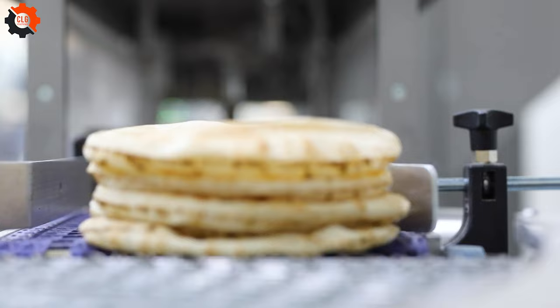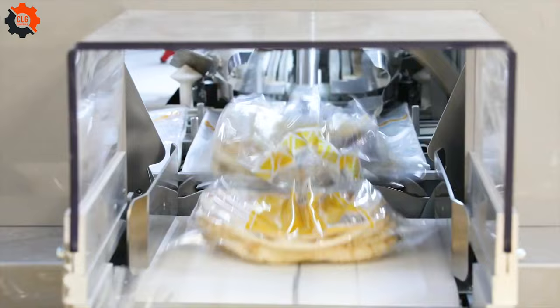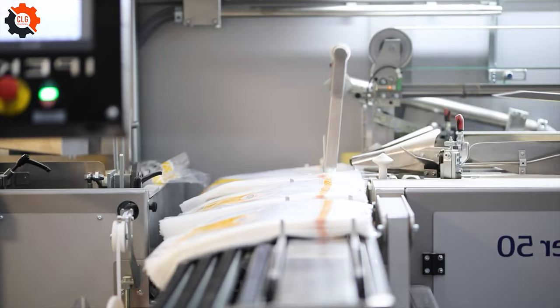Check out this modern and fully automatic pita bread production line. It's designed to streamline the process from baking to bagging, ensuring each loaf is perfectly packed with efficiency and precision. Ideal for ramping up production without sacrificing quality.